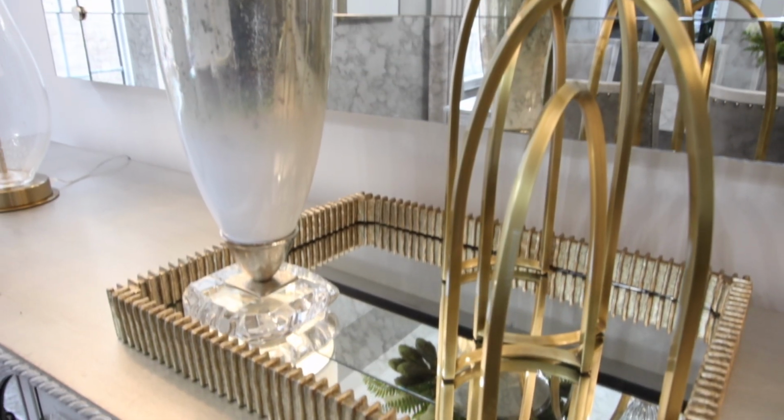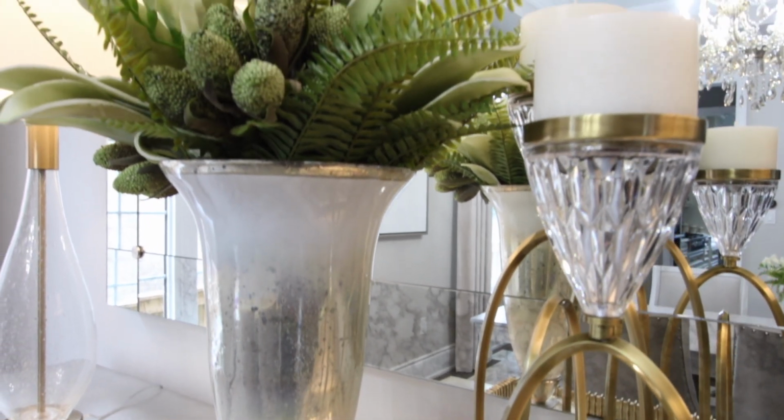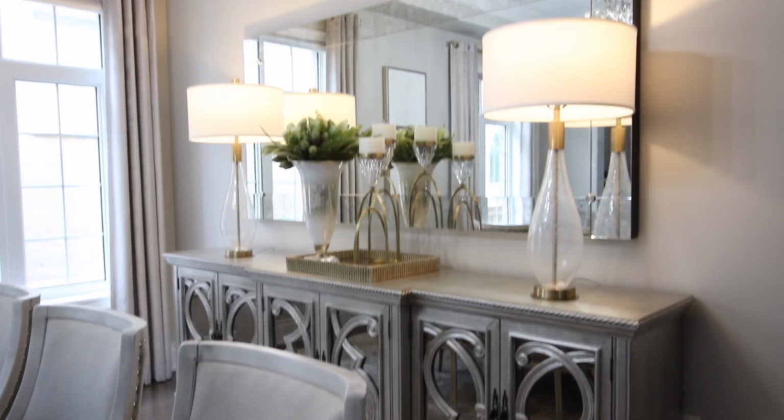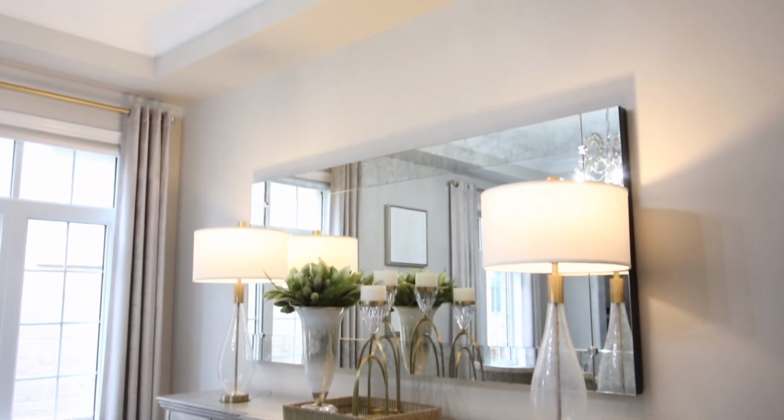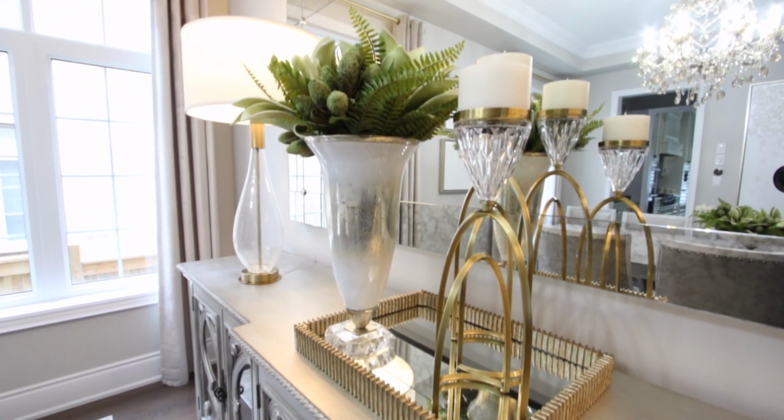A beautiful vase with a little bit of this champagne and white and cream with some greenery inside. 2 gold candle holders with 2 candles centered on that tray with our 2 lamps. And that credenza is done. It is beautiful. It is finished. It is the focal point of that space.